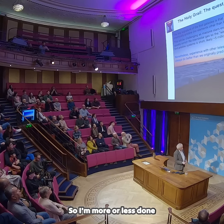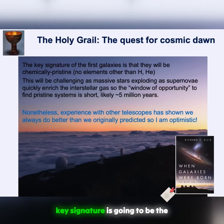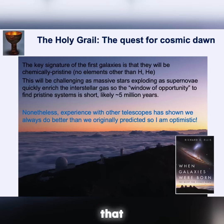So I'm more or less done. You know, this key signature is going to be the telltale signature that we don't see the heavy elements that we see around us today in these early galaxies.